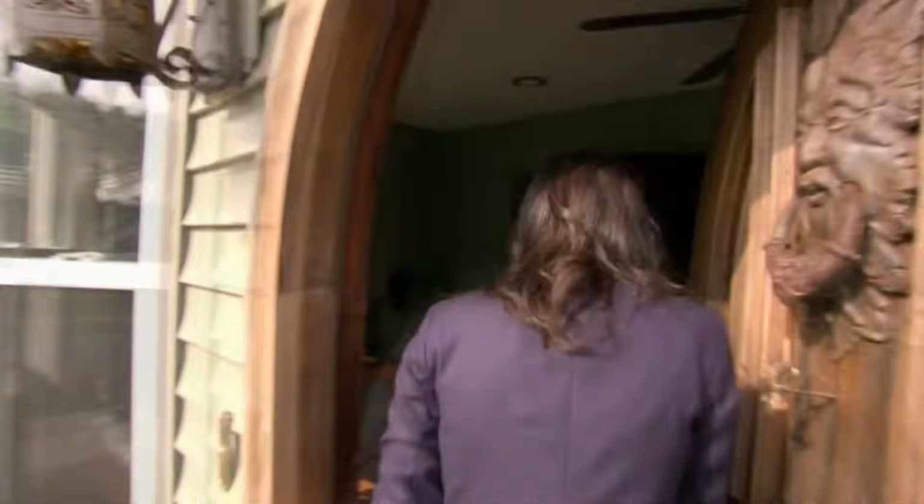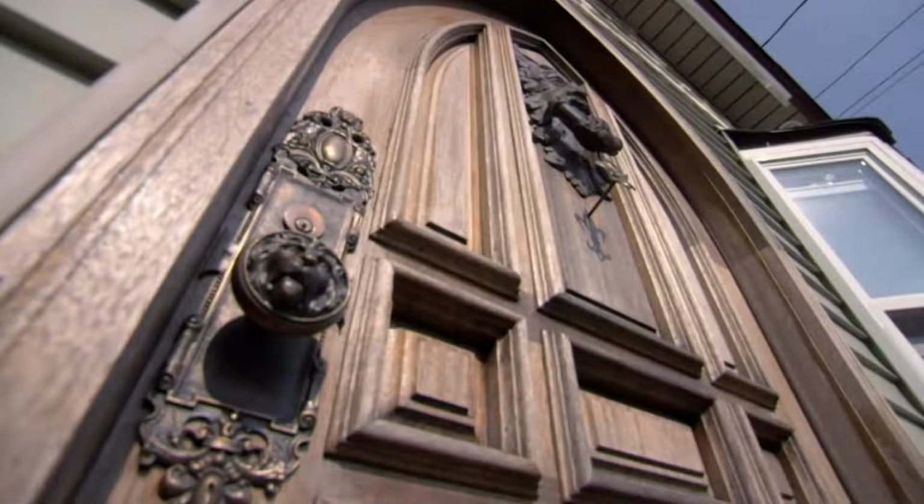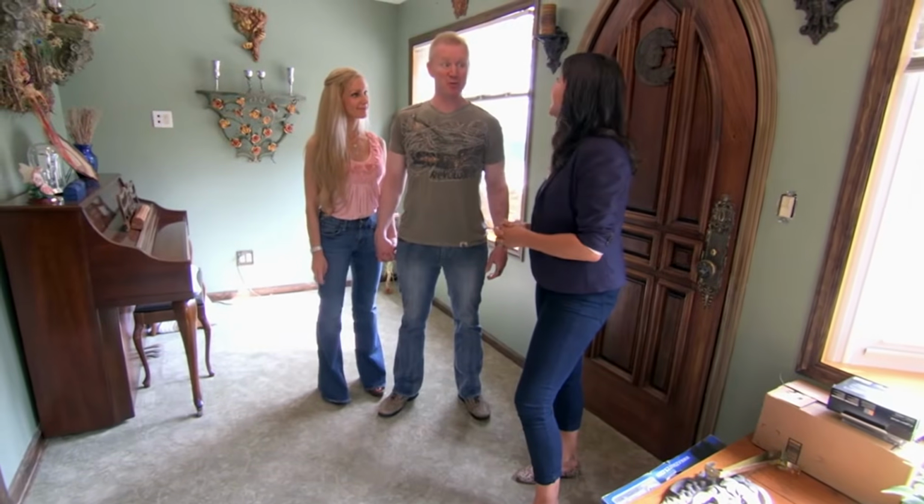The property market in this area is really strong. Houses are selling, but this one's been on the market for over a year, so I need to find out why. A little unusual. So your house has been on the market for over a year, which must be driving you nuts. Really driving me nuts. Very frustrating. What I think would be really helpful is if I could have a look round and then we can see what the problems are and go from there.